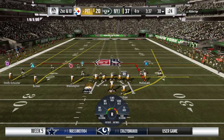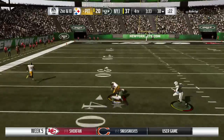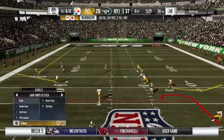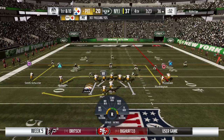Lucky 56. Lucky 56. Back to the air, Rudolph on second down. Man open left side is Brown. And they'll get this well past midfield before being stopped just before the 35. A good pickup there, 26 yards.